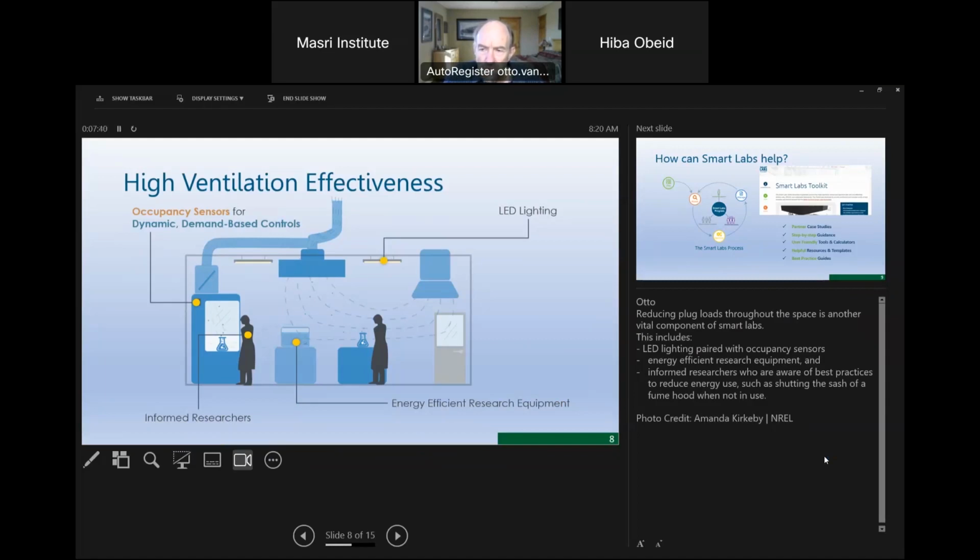And perhaps most important, the spaces for the researchers for doing world-class research, and having informed researchers is probably the most important. There's programs such as My Green Labs that work on getting informed researchers, but it's simple things like closing the sash on a chemical fume hood to make them safer, most importantly, but also to reduce the flow rate when the sash is closed. It goes down correspondingly to the opening of the fume hood.